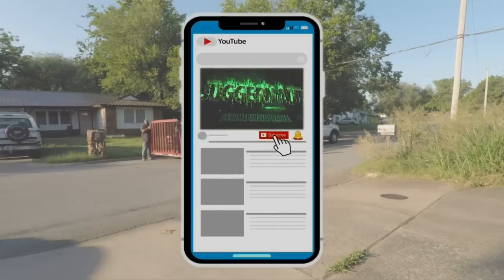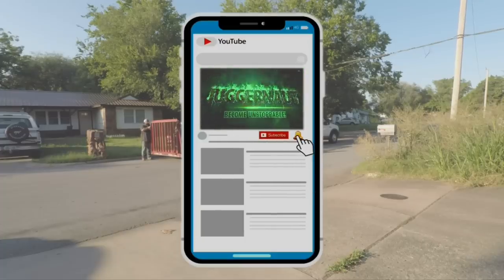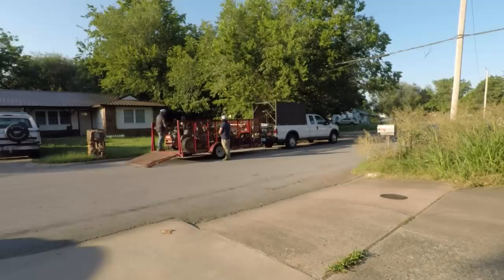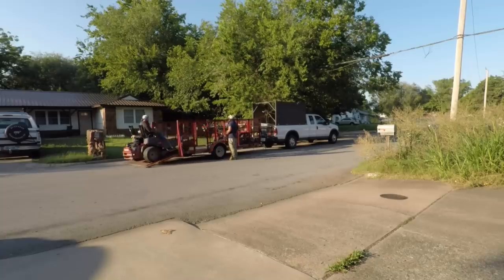Welcome back to the channel. In this video I'm going to be going over tips and tricks on what we did to cut this massively overgrown lawn. In this case, I believe we charged $125, $150. It's an abatement cut. Anyway, so here's the thing with the abatement cut, because I've heard several times that I'm cheap. I agree. I 100% agree.